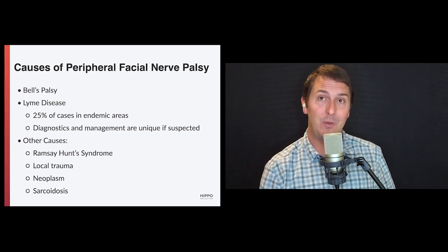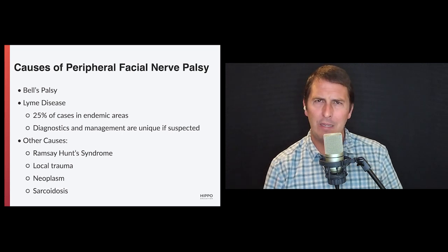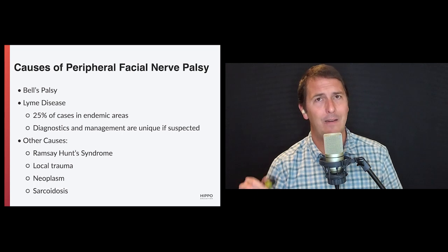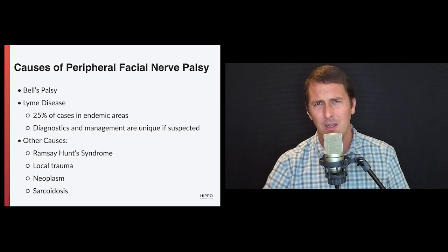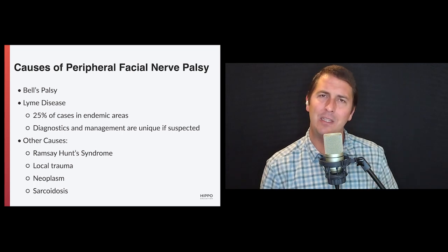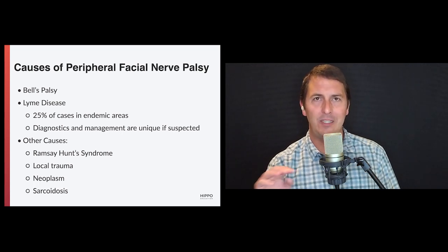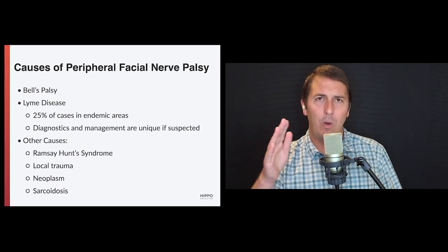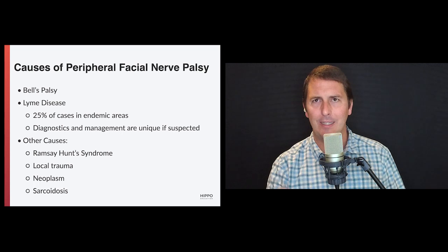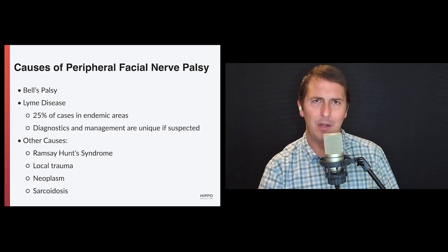So one of the big ones, the authors hit this again and again in this paper, is Lyme disease. About 25% of cases of all peripheral facial nerve palsies occur in areas that are endemic for Lyme disease. I'll show you where those are in just a sec. And that's a really important key, because if we're in an area where Lyme disease is endemic and we see a peripheral nerve palsy, what we do from a diagnostic standpoint and a management standpoint is going to be unique, as opposed to if we see a peripheral nerve palsy in an area that does not have endemic Lyme.